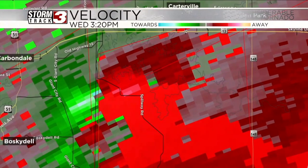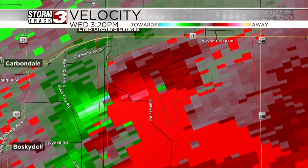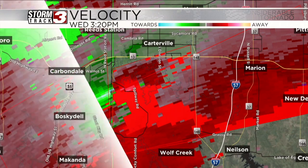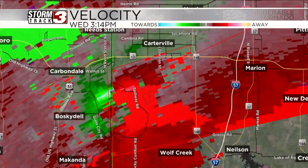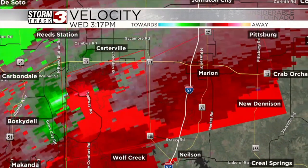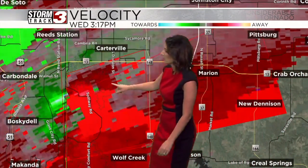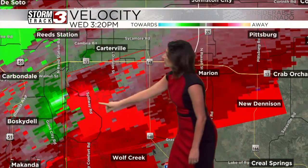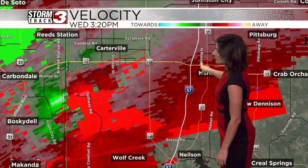So what I'm going to do now is switch this over to a radar. I'm going to set this for the last 15 minutes and set it on a loop, right? Before I go, I'm going to leave this rotation here one last time, because it is what we're watching. That red box did fill in, so it does look like we potentially have a tornado south of Carterville.